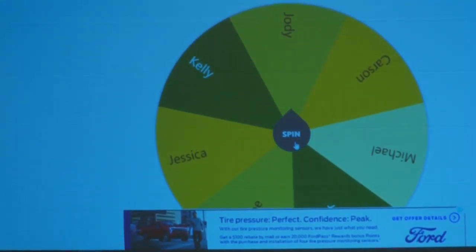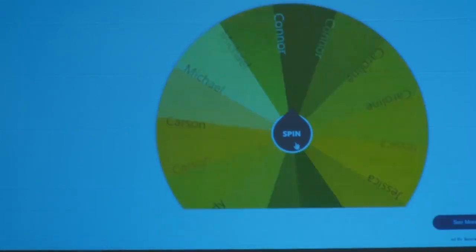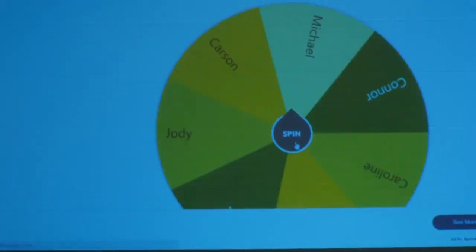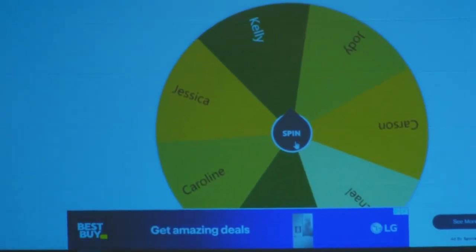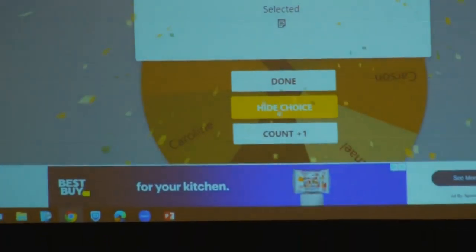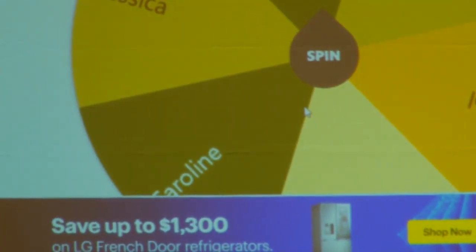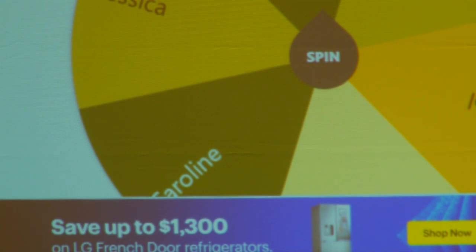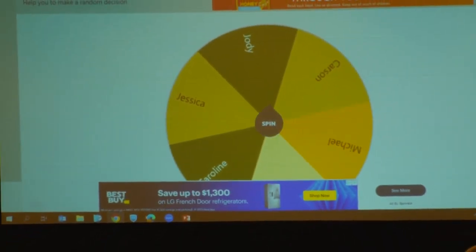That is so cool, because you can use this for literally anything. You can type in activities, centers, you name it, spin it around, and it takes the onus off of you. You're not the one telling them, nope, you have to go here. The wheel picked you. It's the wheel. So anytime we can deflect, deflect. Okay, we're going to go back to the PowerPoint.